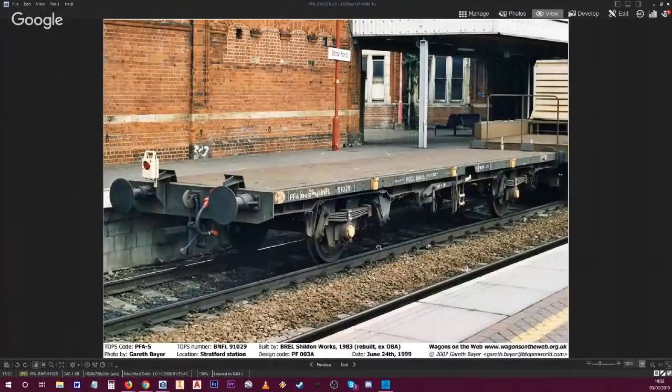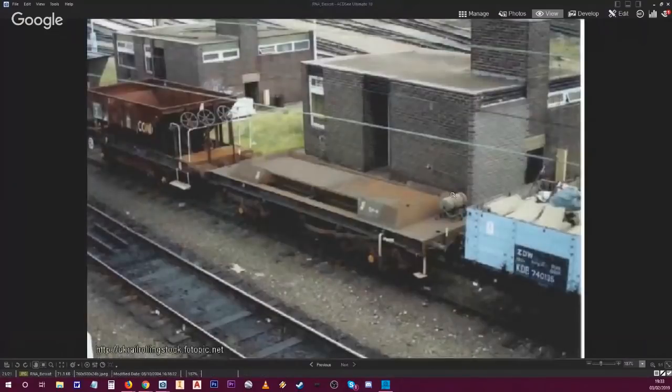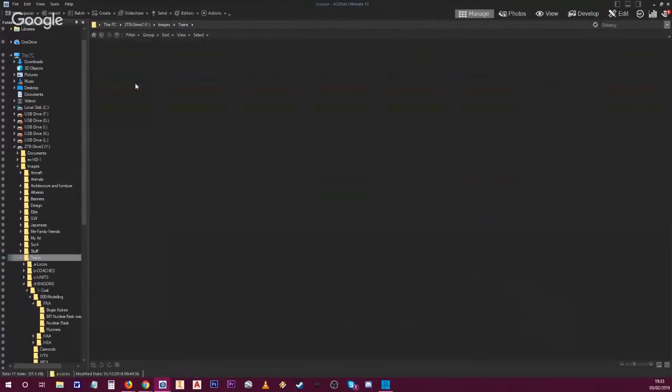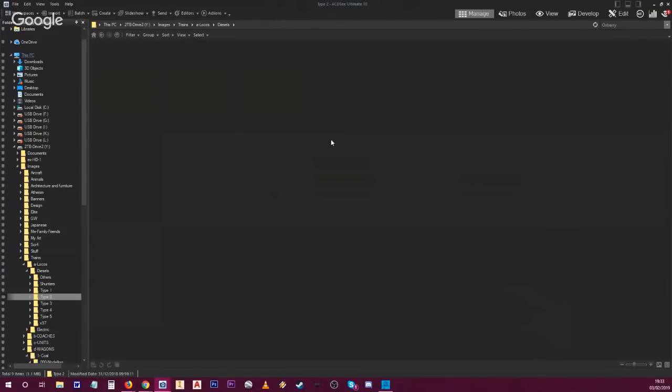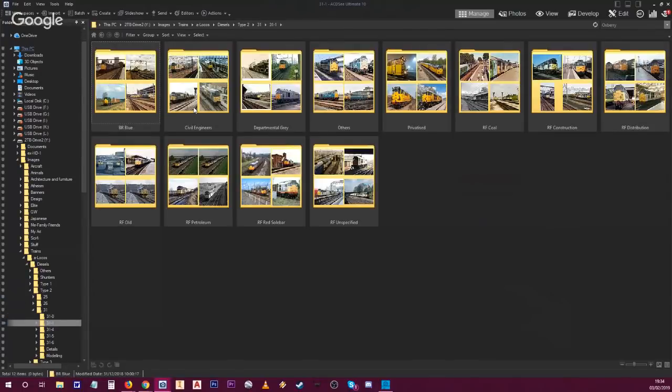And then there were a few ex-OBA wagons that have had the bodies removed, had some brackets on, and they were used for carrying, I think they had skips or something. So yeah, and if I jump to class 31s, class 31, 1, and roll for 8. Cool.